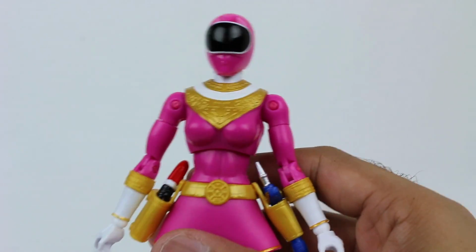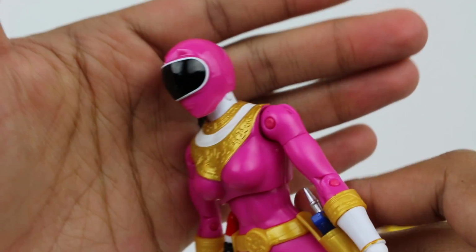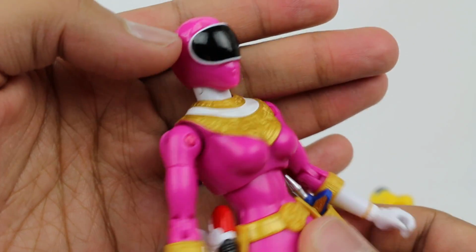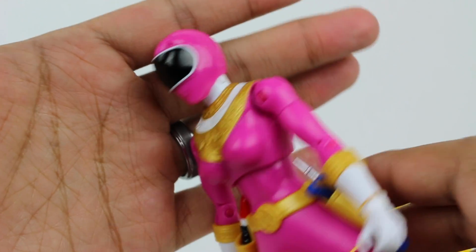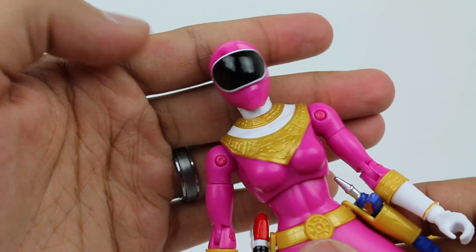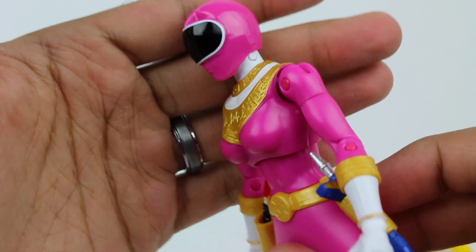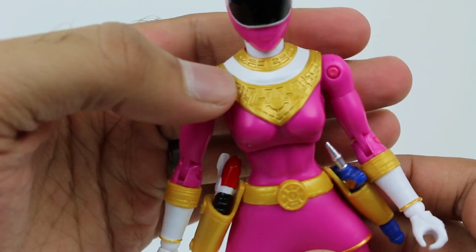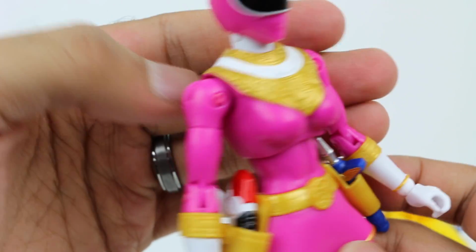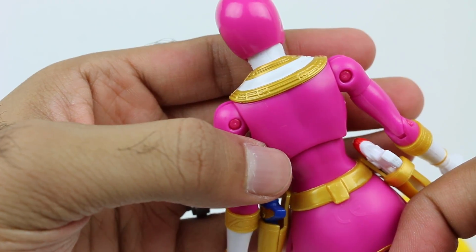So let's take a close look at the figure here. And yeah, really, really cool. I wasn't always personally a big fan of the Zeo helmets. Some of them look cool, some of them, like this one, I think look a little weird, but that being said, I think they did a good job of accurately representing the helmet, at least from what I can remember. I do like that they did use a little bit of shiny gold right here, so it's not like a butterscotch, right on the upper chest right there. So that is certainly nice.